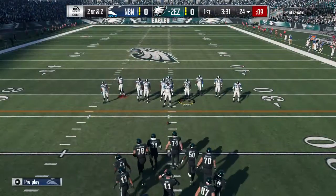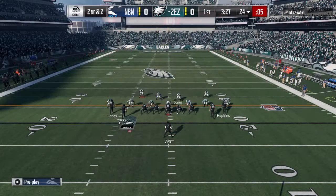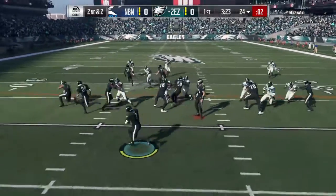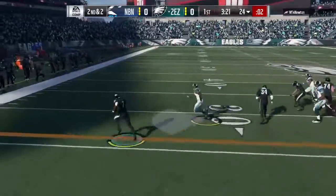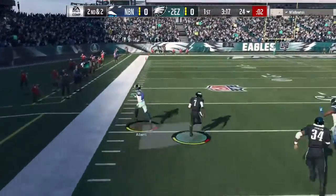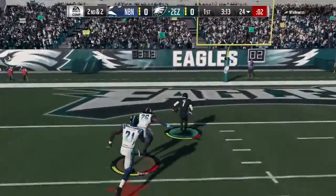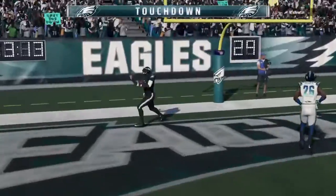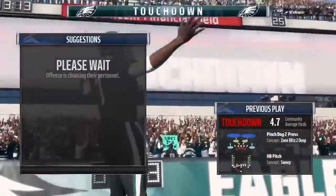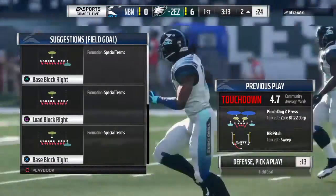Second down following the run. In motion, the tight end, Kelsey. And some room to maneuver. Touchdown, Philadelphia. Michael Vick, 76 yards. And the Eagles have taken the early lead.